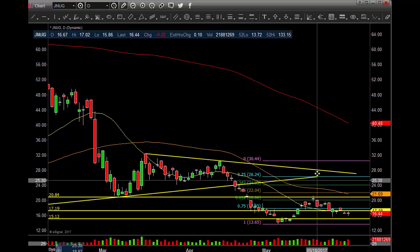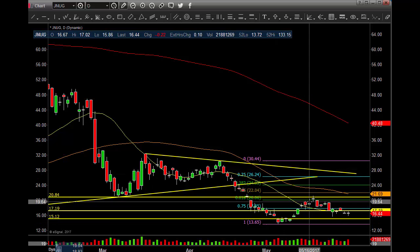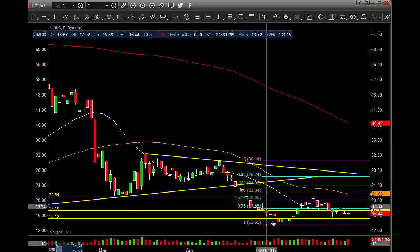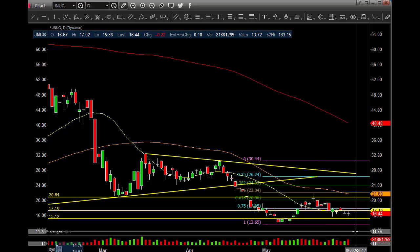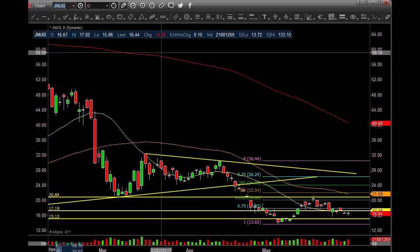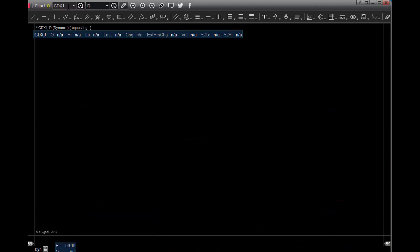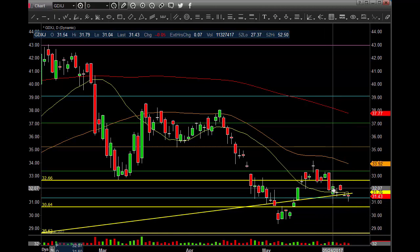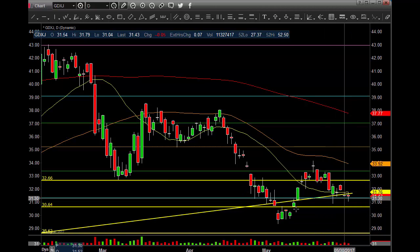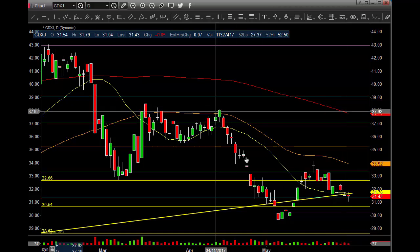If this would have kept going, though, that would have been a heck of a trade from 14 to, say, 24 or what have you. But anyways, slightly bullish, overall bearish. If it comes back below, retest the 1365, I might buy somewhere in there. It's a little bit easier to show you on the GDXJ, which the JNUG follows. So right now we're back below the 20, slightly bearish, still sort of bullish, overall bearish.